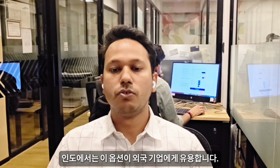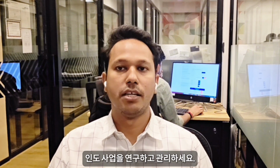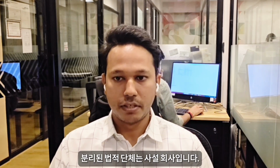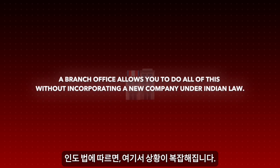This option is useful for a foreign company that wants to sell products, offer services, conduct research, or manage Indian operations without setting up a completely separate legal entity like a private limited company. A branch office allows you to do all of this without incorporating a new company under Indian law.